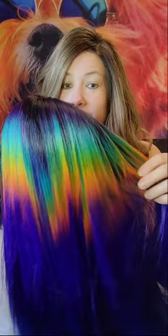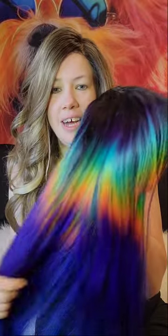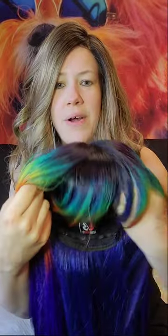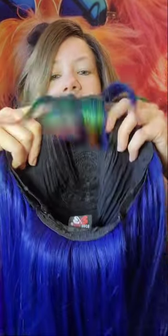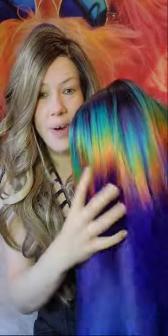I got this from someone on Facebook, but you can actually get it a lot cheaper on Ebonyline. Indigo rainbow. This is not a lace front or anything. Here's what the inside looks like, but you don't need lace on these. And this is only $19. What a good deal.